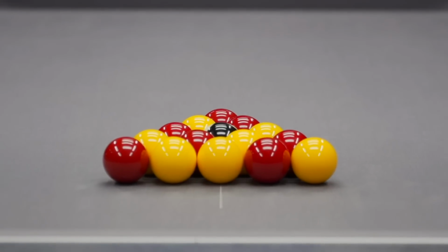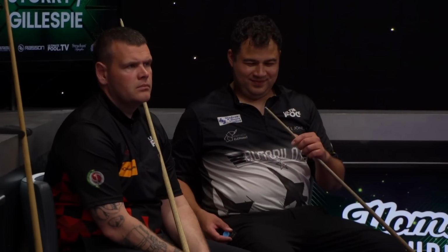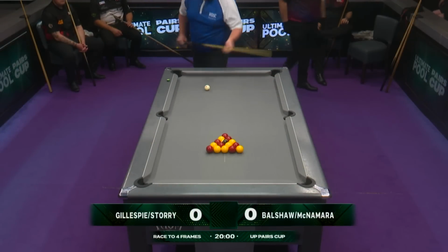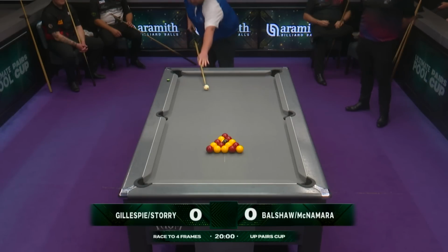Should be an absolute cracker tonight. The balls are racked and ready to rumble in the Ultimate Pool Pairs Cup. That is Scott Gillespie and Sean Storey, but it is not they who get to kick us off tonight. It's Danny Balshaw with the big break incoming.